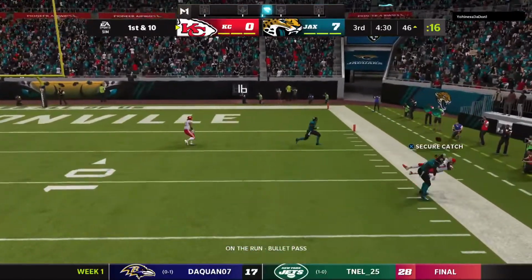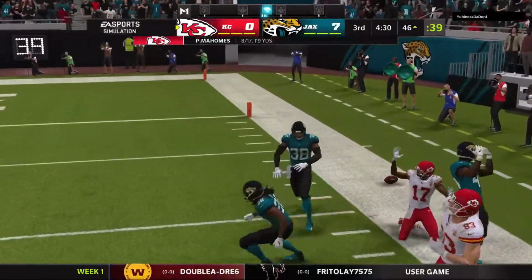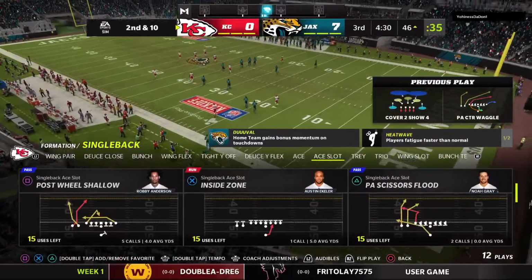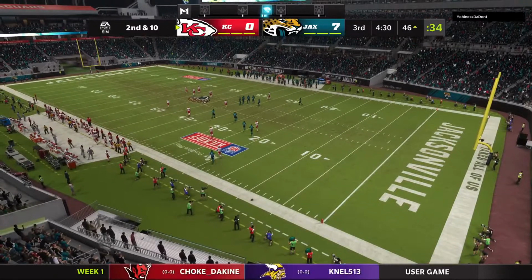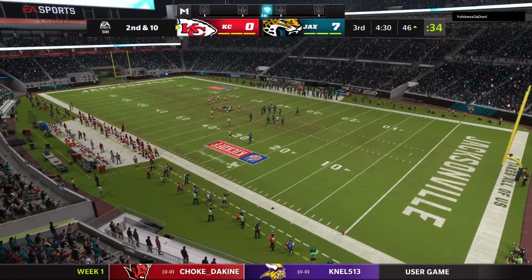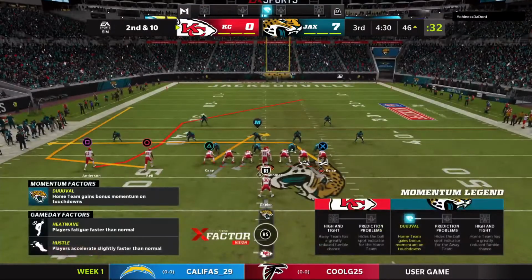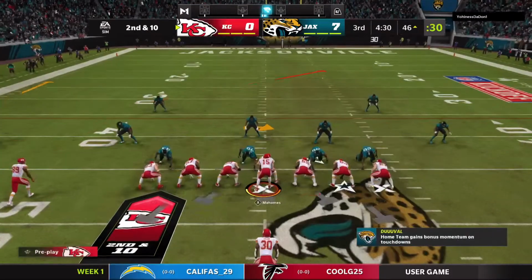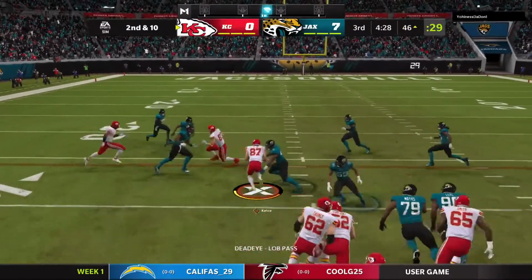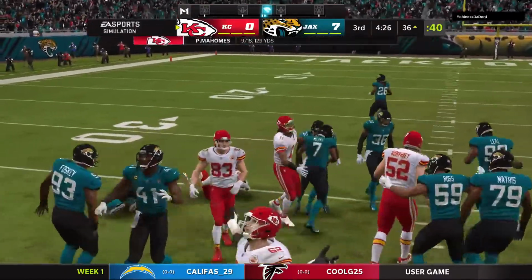Taking a deep shot here for Hardman. It's incomplete. Took a shot, couldn't connect. He's had trouble finding open receivers all game, CD, and that's because really there hasn't been many. This defense has been all over them. Yeah, they're one of the better defenses in the league, and every time I talk to someone around the NFL, they all say the exact same thing. They're so fundamentally sound, it's hard to execute against them.